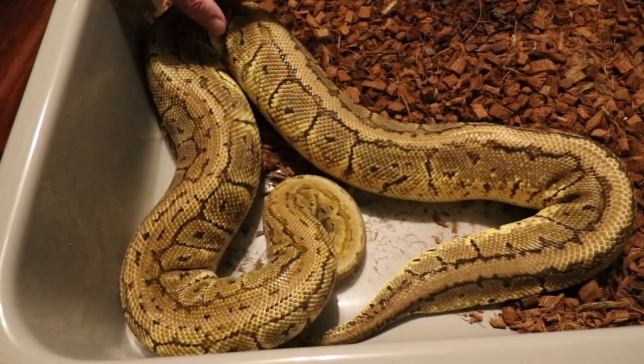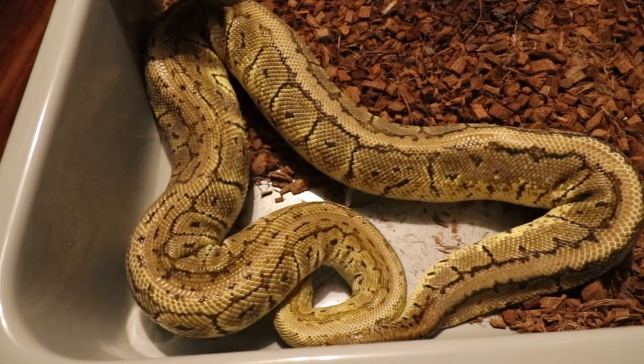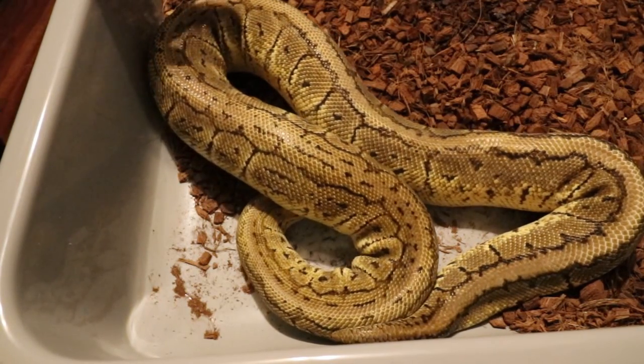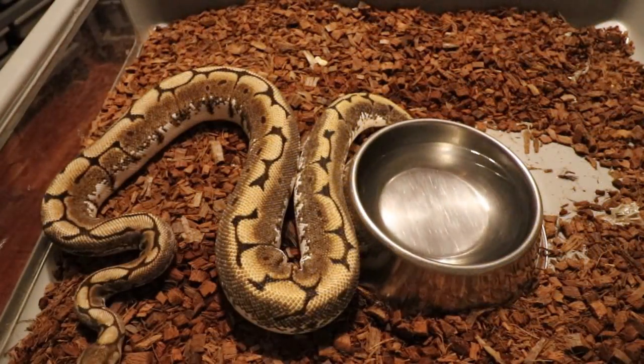She laid last year, had a really good clutch of eggs. And I'm really trying to work the Desert Ghost in with the pinstripe, especially a lemon blast Desert Ghost. That would be really awesome. So take a look at this beauty of a snake.